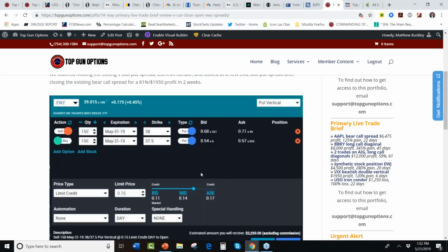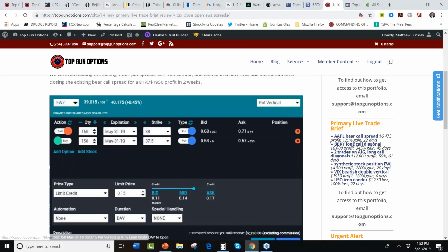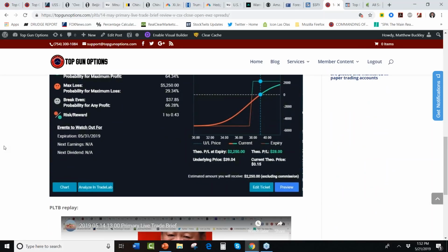So doing political science math, 15 minus 10 is 5. 5 times 150 contracts. 5 times 150 equals... So that trades up about $750 as of right now. For all of my existing members with this trade, this is a hold.